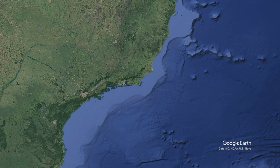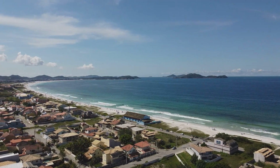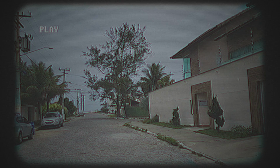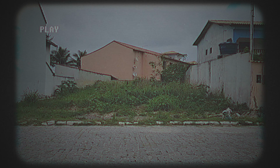Cabo Frio is nestled along the picturesque coastline of the state of Rio de Janeiro. It offers the perfect blend of small city charm and seaside tranquility that captured my heart. Now, before we dive into the progress, let's take a moment to go over the original plans and vision for this property. When I first embarked on this journey, I had a clear vision in mind. I wanted a space that embraced the coastal lifestyle while providing comfort and serenity.